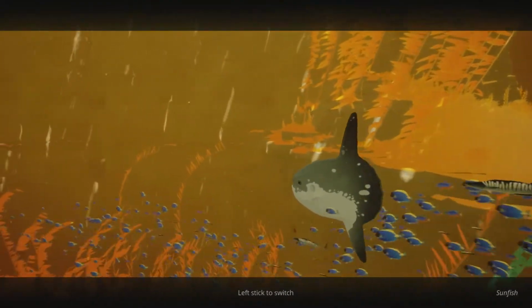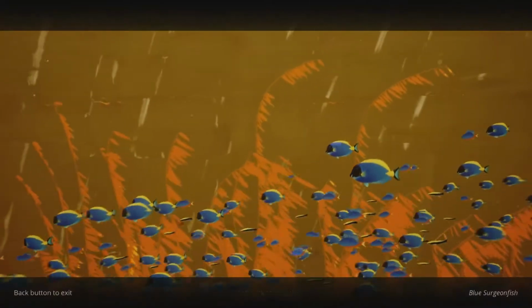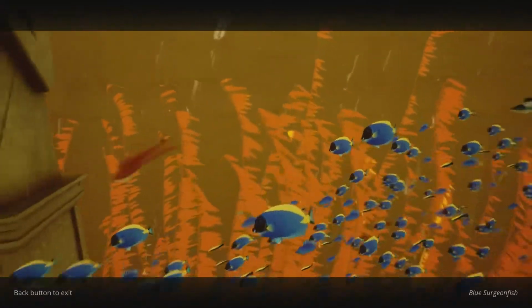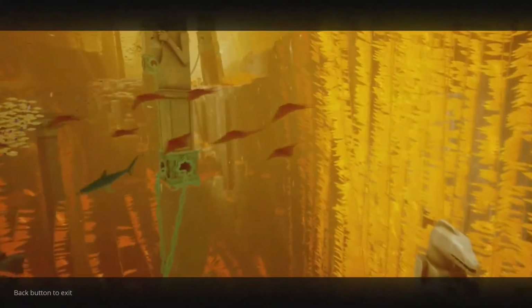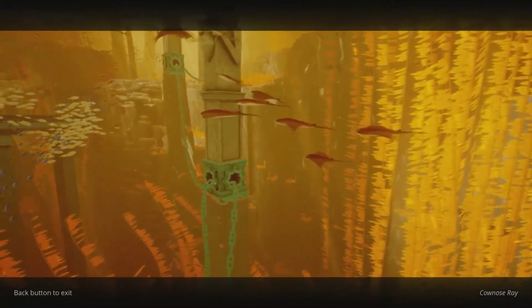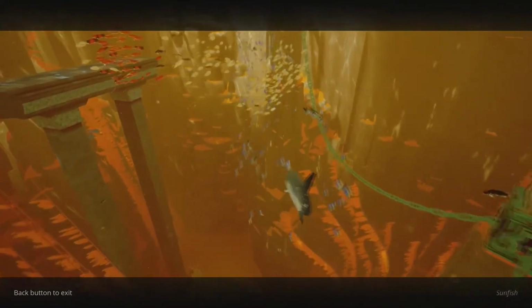There's the sunfish. My good old friend the sunfish. What else? Blue surgeonfish. Those are cute. Those are cute with their little mouths. And tiny little rays. Cownose. Why do they all have farm animal names? And what else? Not the sunfish again. Onto the other things. And there's the eagle ray. What else have we around here?